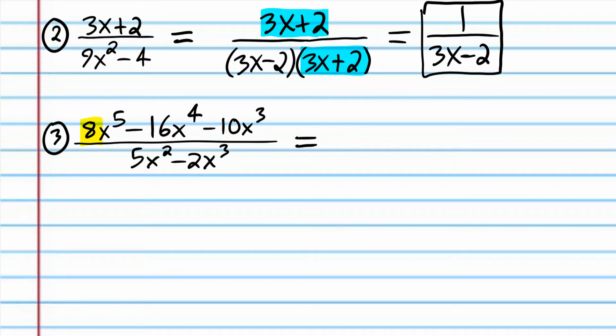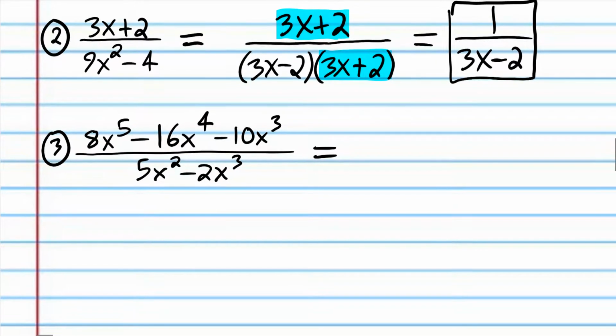Also, we have x's in all the numbers. So we're going to pull out some x's. But how many x's do we pull out? Well, we're always going to pull out the smallest number of x's that's common to all of them. So x cubed is going to get pulled out.